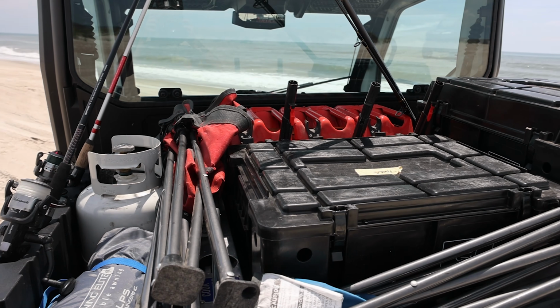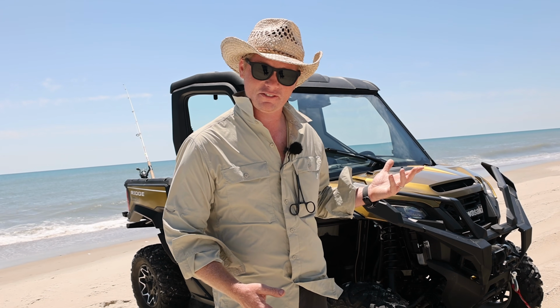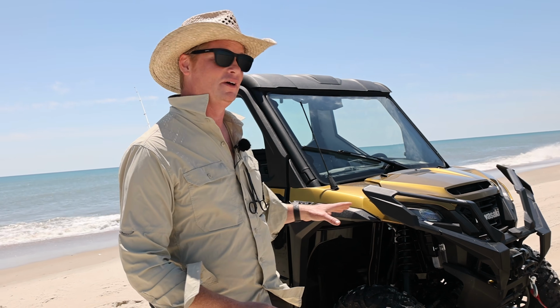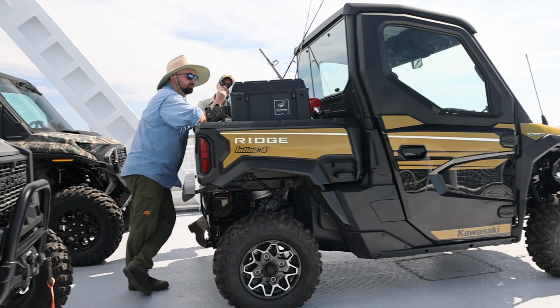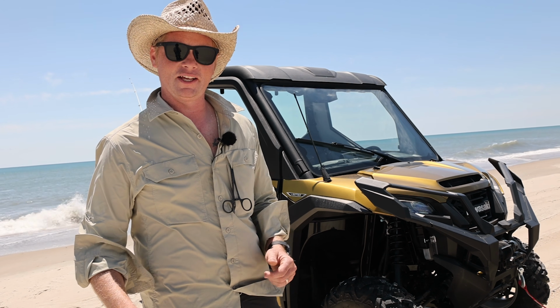The bed's also a really good size. It's got plenty of room for camping gear, coolers, chairs. All of our fishing stuff is in the back of this rig, and this has kind of become our default fish-out machine. We'll park other rigs at camp, bust this thing out to the water at night after dinner, throw a line in the water. It's pretty great.